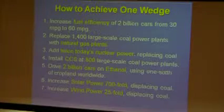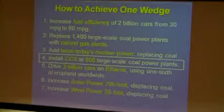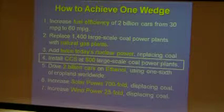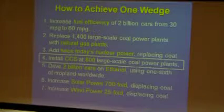All right? Other things you can see here, you can look at whatever you want to look at. This is what I want to talk about today. You install carbon capture and storage, which I'll explain in the next slide, at 800 large-scale coal-fired power plants. If you do that, you get 1 wedge.